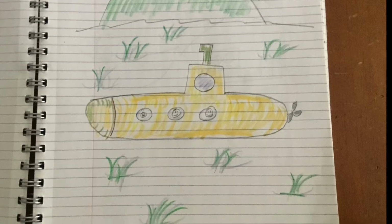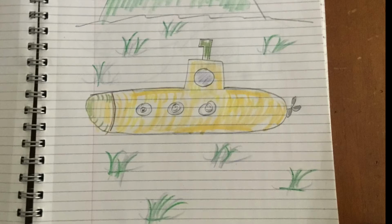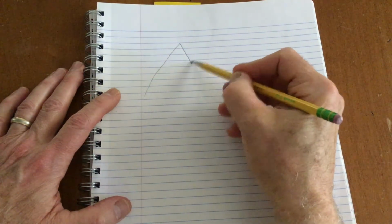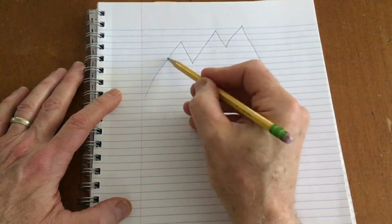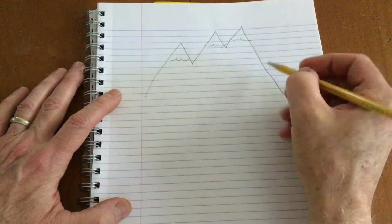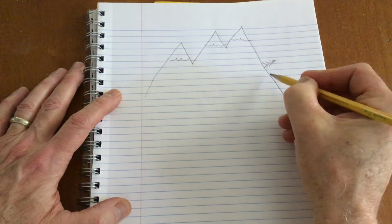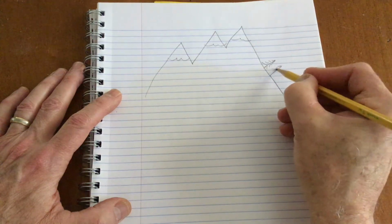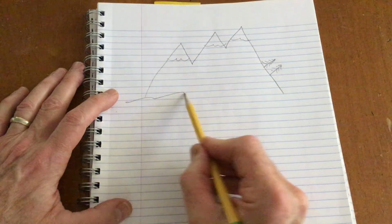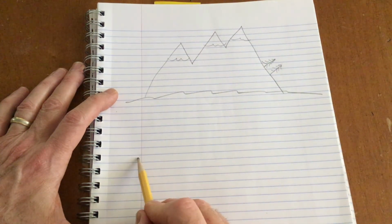So let's draw a picture of the land of submarines. I'm going to start with a blank page again. Oh, and I like to draw mountains because I love mountains. And I'm going to put snow on the top of the mountain so that there's snow-capped mountains and a couple of trees. Now I'm going to draw my submarine.